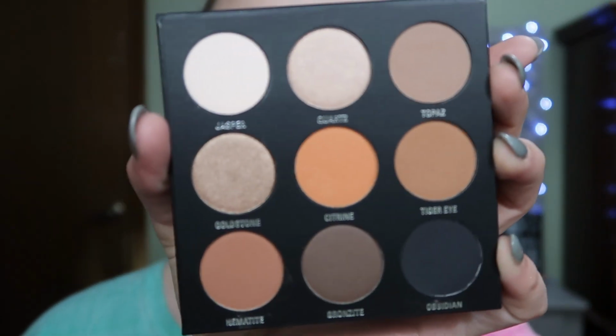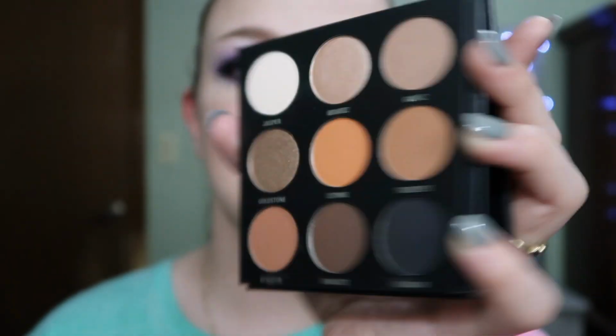So that's the whole reason I got them. Then I have the bronze palette. This one is stunning. I really like the look of this. I mean, shocker, it's bronze, it's warm, and this is like me. I love shades like this. So shocker that I think this one is stunning, but I really do like it.